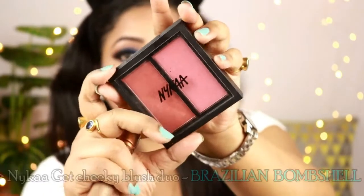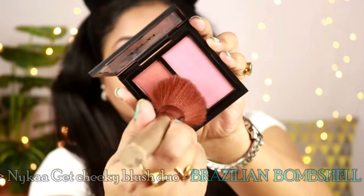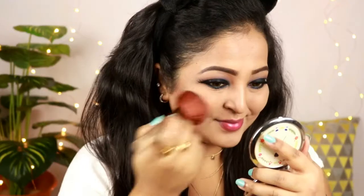I'm just adding a little bit of pop of color on my cheeks by using a blush. I'm using this sort of peachy blush mixed with a pink blush, and it's from NYKAA. So I'm just popping it on the apples of my face. This will just add a little bit of warmth to your face, and it will look very nice and gorgeous.